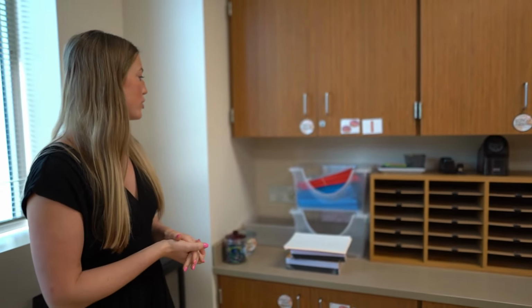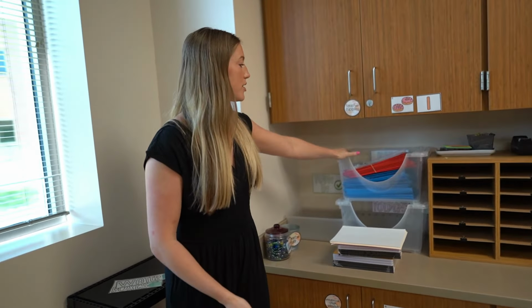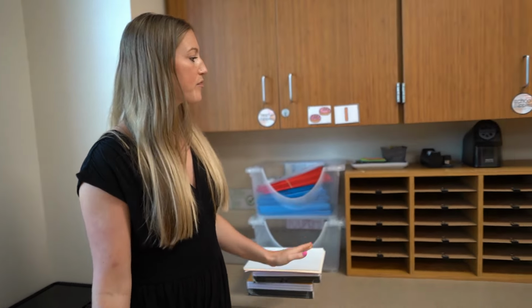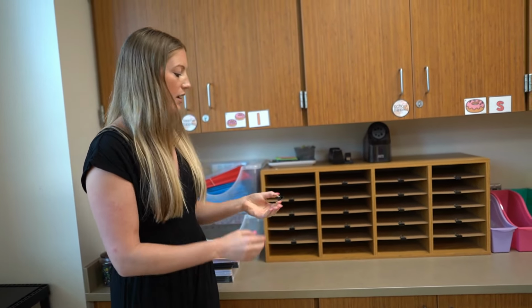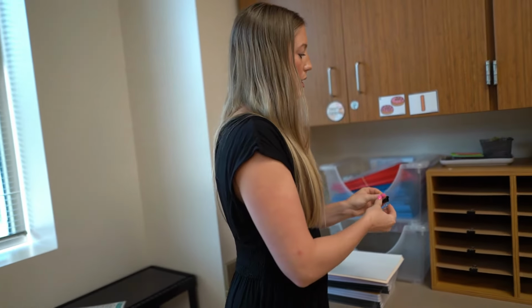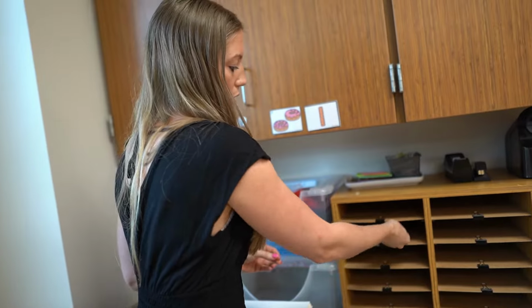This is my countertop. My countertop is used for turning in things. Their daily folders will go here, and another folder that goes home will go here. I also use class mailboxes, so their names will go on these binder clips. I simply print their names and stick it on here, and they know that their name on the bottom means that they will grab from here.